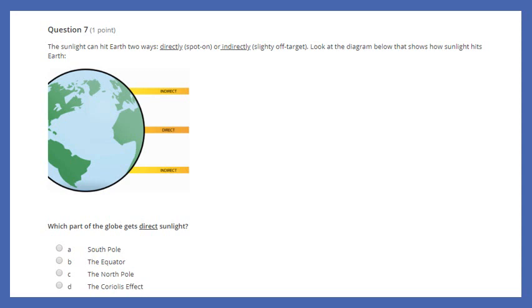Question 7. The sunlight can hit Earth two ways, directly or spot on, like you're right on target if you're trying to hit the bullseye of a target, or indirectly, slightly off target, like if you hit the target but not exactly dead center. Look at the diagram below that shows how light hits Earth.